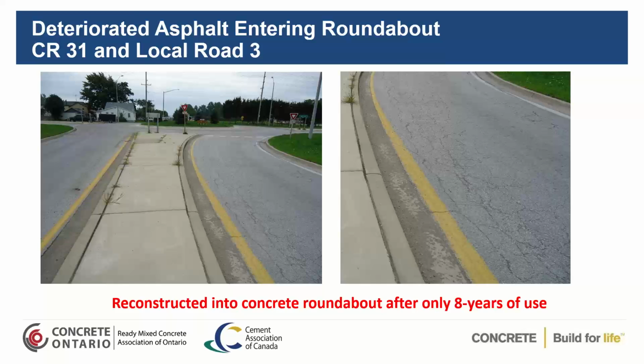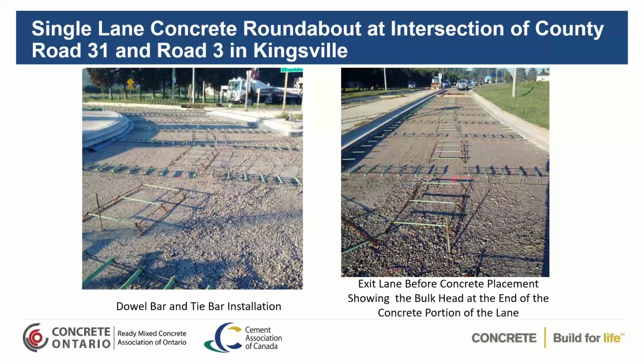So basically, there was a decision made to reconstruct this roundabout with concrete, and unfortunately, we had to do that after only 8 years. So when we go to this photograph, this is during the reconstruction. By now, we've taken out all the asphalt, and we're in the process of putting in our concrete. You can see this sea of baskets. You see the tie bar baskets. You see the load transfer baskets.